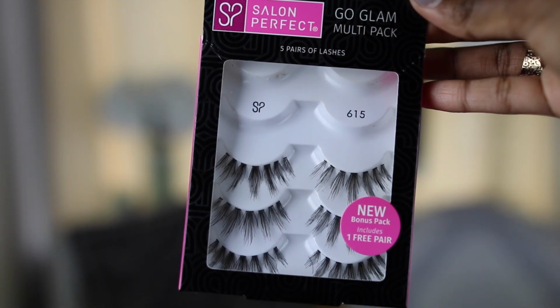Okay, speaking of stacking lashes, I've been stacking these two pairs. One of them is also the 113s like Kendra just mentioned, but I've been stacking the Ardell 113s with the Salon Perfect 615. The last couple of videos I've had these on together. They're gorgeous. I already have a pair that's stacked together, but I left them in my bathroom, and I've been reusing those over and over, like my own custom lash.